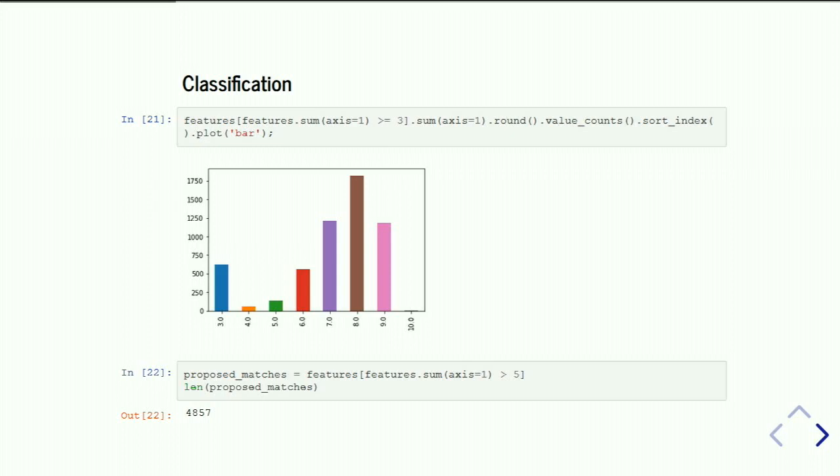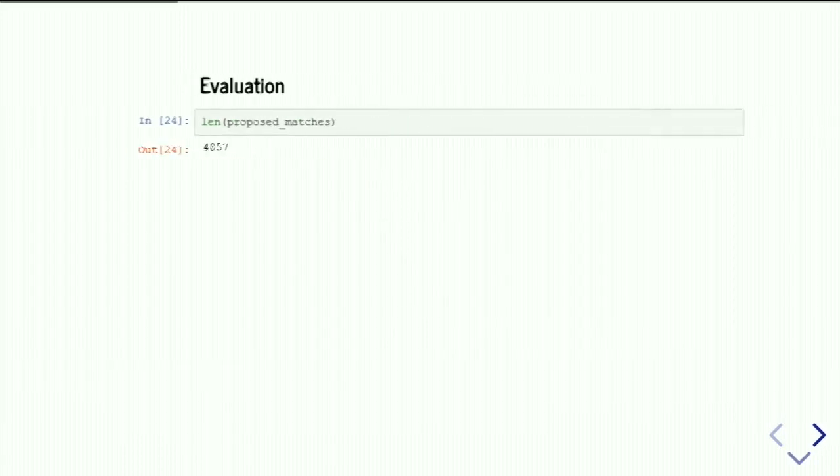Now we happen to know that there's an exact correspondence here, so we're looking for around 5,000 would be the perfect answer. And we're quite confident about those. Like we know that that seems to have separated most of the non-matches, but that's just kind of intuition. We'd really like to evaluate how accurate this actually is.